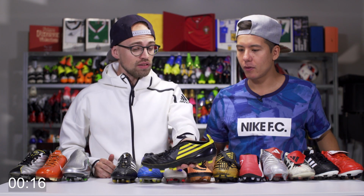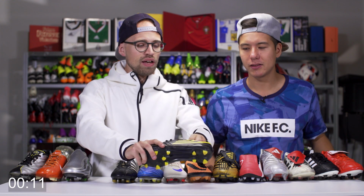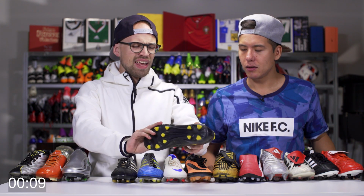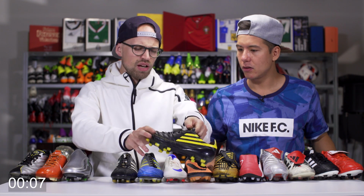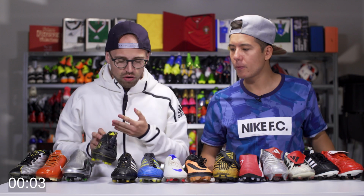Just so were these OG F50 Addies, even more beautiful in leather, weighing I think 180 something, around 200 grams. Which was nothing back in the days. It was nothing back in the days, and they really set the tone.